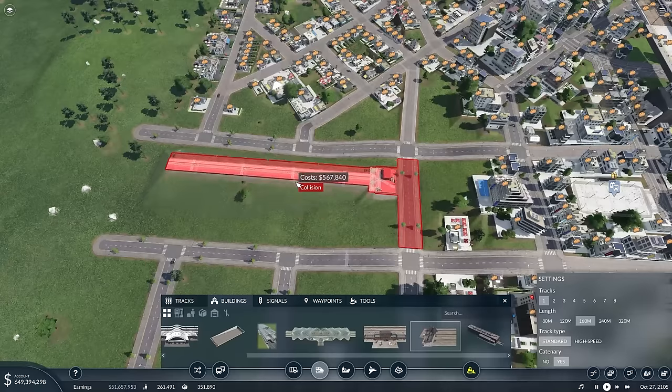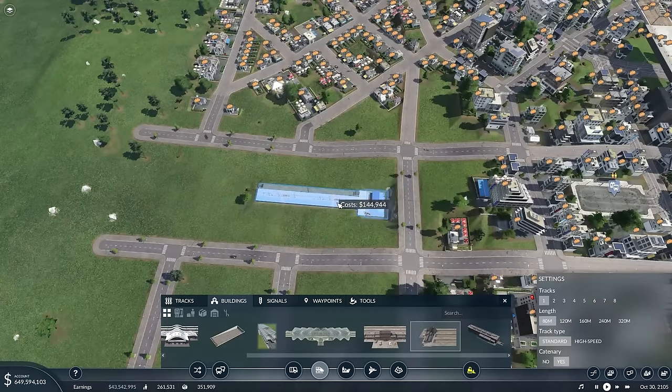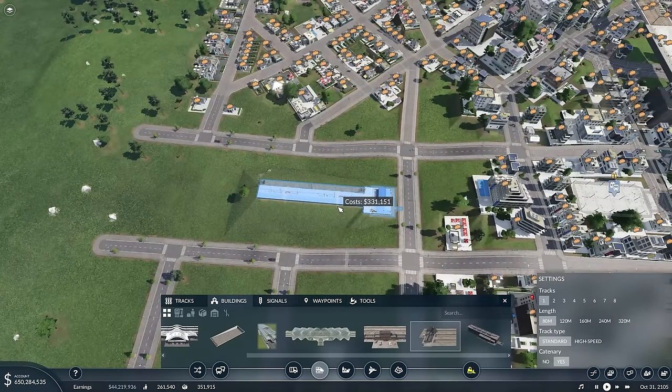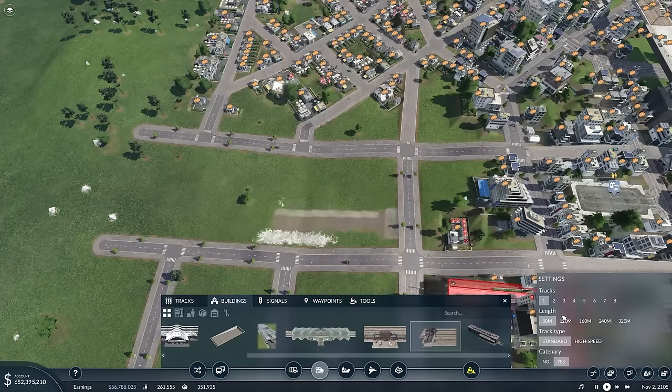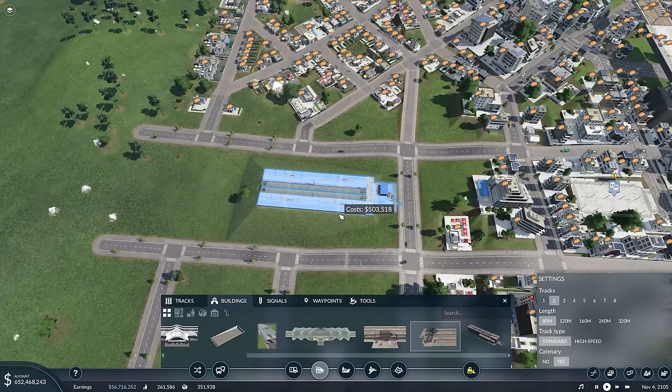Oh, did it work? Okay, it works slightly there. Okay, if I shorten this, does that give me... Okay, that gives me a better opportunity to get that connection. So I'm going to place this... Actually, we'll do two tracks. Oh, this is going to be a bit dangerous, isn't it?